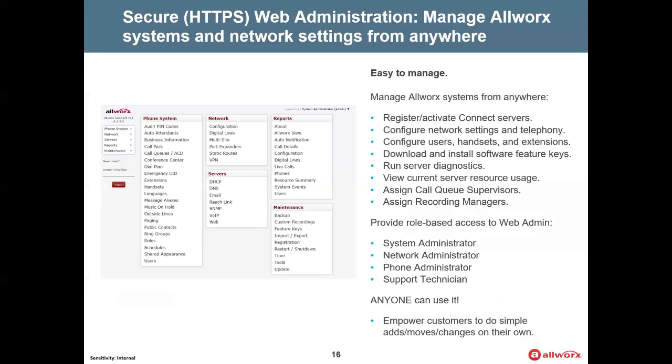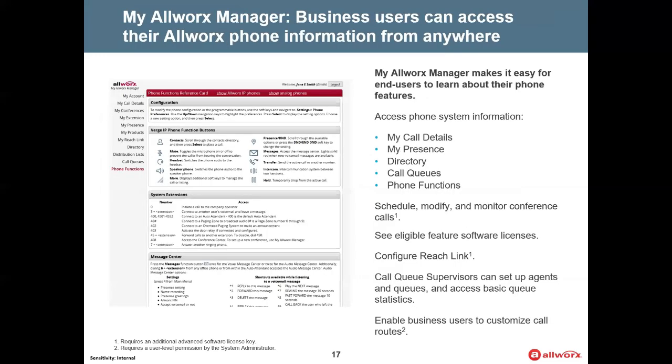The admin UI on the Connect server and the VX is almost identical, so there's no new learning curve. If you're used to the Connect server UI, then you'll be comfortable with the VX UI. When managing this whole thing, the billing, the procurement, all that stuff, ClearConnection can do.